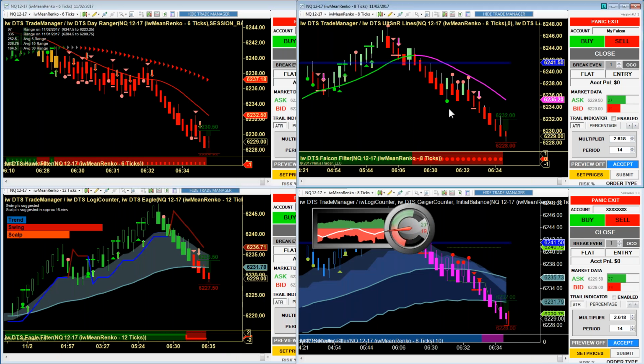The Falcon gave us our trend change signal right here. And the Eagle, well, the Eagle band technically still bullish, so it hasn't given us any signal at the moment.